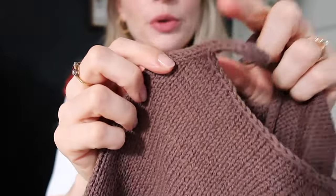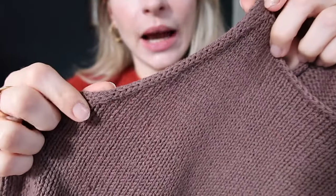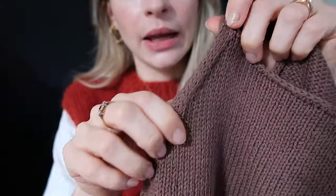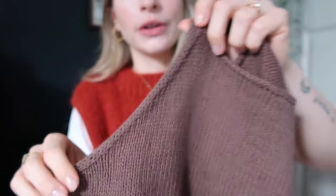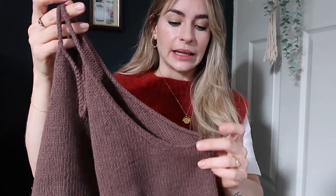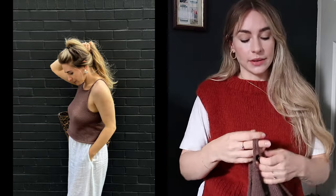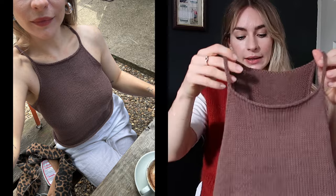I'm also so proud of this project because I think it's so neat. Can you see how neat my decrease edge looks? I am just so proud of myself with this project. I've worn it out once already, and I've got to say I love this fabric. This is obviously my first linen project.